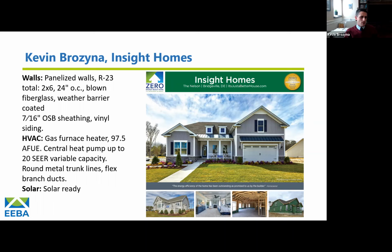I think the thing that makes Insight a bit unique in the high performance community is the fact that we pride ourselves in wanting to make sure we're offering the same high performance features across our product types. So we build multifamily, we build for rent, we build single family detached products, and we also build in the luxury category as well. So we're building 3- and 4-story houses on the waterfront on pilings.